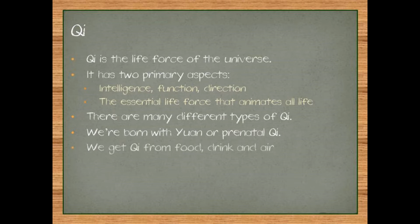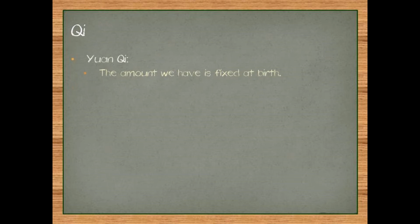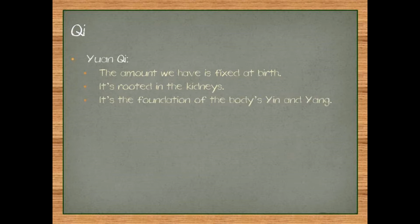The qi we get from our food and air goes through a few transformations in our bodies. Different types of qi have different affinities for different organs and other parts of the body, and each type is responsible for its own set of functions. For example, the amount of yuan qi we have is fixed at birth. It's rooted in the kidneys and is the foundation of the yin and yang energies of the body. It's a dynamic force that participates in the production of blood, and it supports the internal organs.